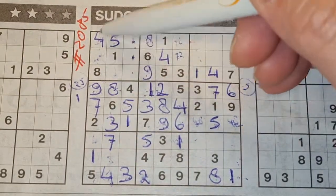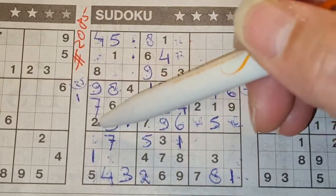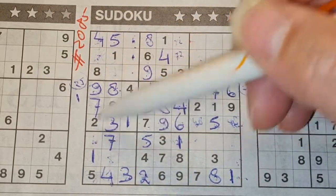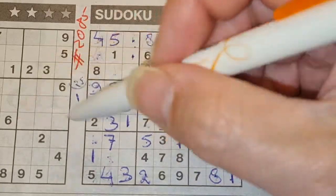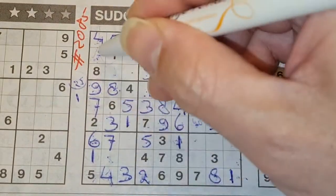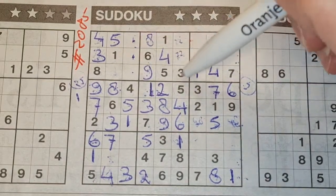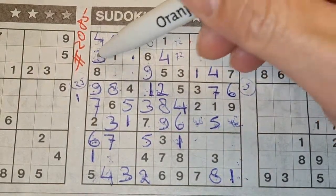Two numbers left in the first column. One, two, the three is missing, and the six is missing. We see here six, so no six there. Six should be here, and the three goes there. Three in the third row, three in the second row.